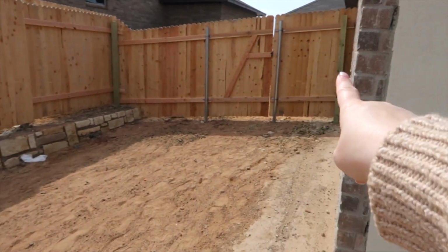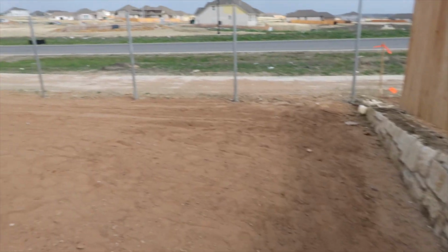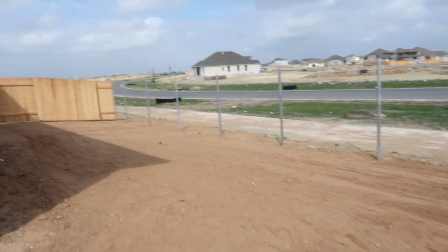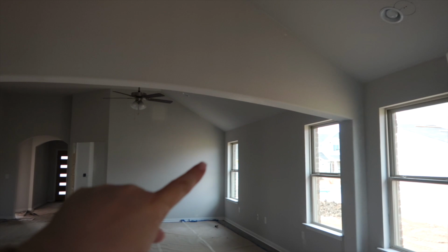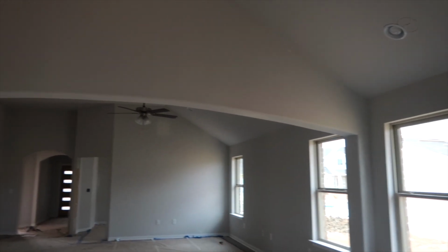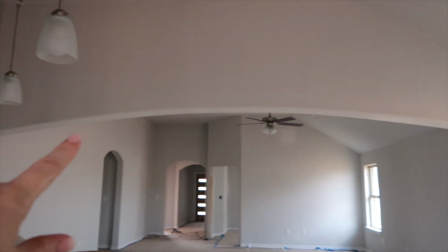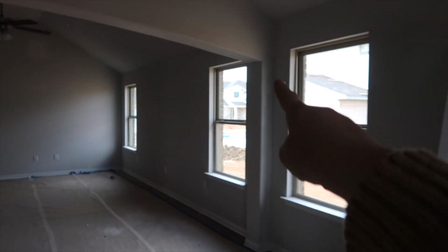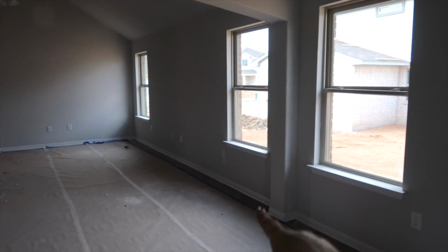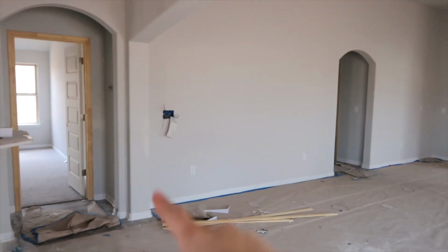So this is the side, and that has a gate, and the yard continues around this way. Oh, I was going to show you, I don't think I showed you this. From the living room to the dining room and kitchen, this also has an archway right here, and I told Jason, wouldn't it be awesome if eventually we could put some pillars right here on this wall and right here on this wall, because I've seen homes with pillars like that, and I love that. I love the wow factor of things.